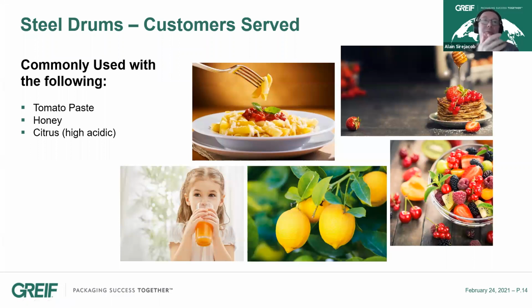Yeah, thank you, Cheryl. So my name is Alain Jacob. I'm the product manager for steel drums. Here you see some examples of food we are putting in our steel drums. The main markets we have for steel drums are the tomato paste, the honey, and the citrus with a high acidic.